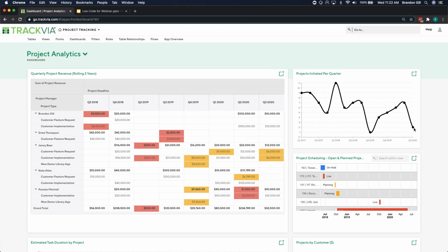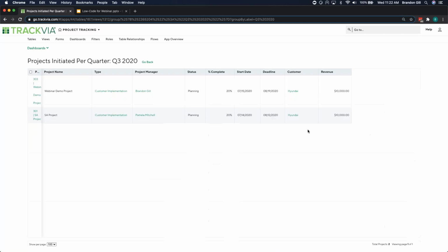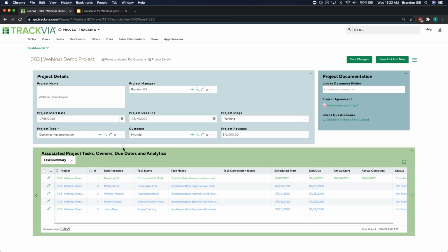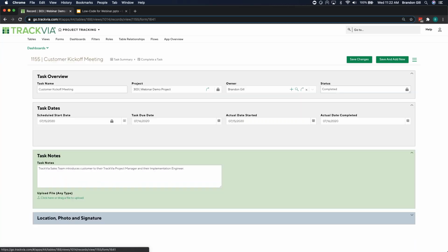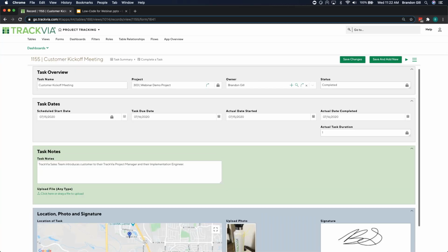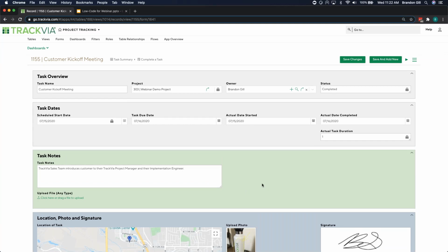Additionally, all these analytics are fully drillable, so we can click into any of these and we can see what projects we have started in Q3. There's our webinar demo project. Click into that, see all the detail that we have been collecting on this throughout the demo, and even go down into the individual task, and we can see there's that photo I took, there's the location, so we can really get granular with the detail when we look at an individual chart.